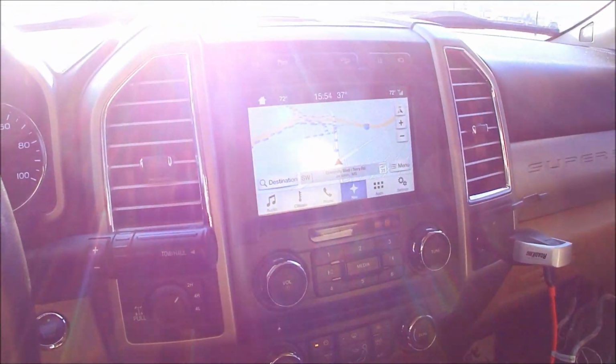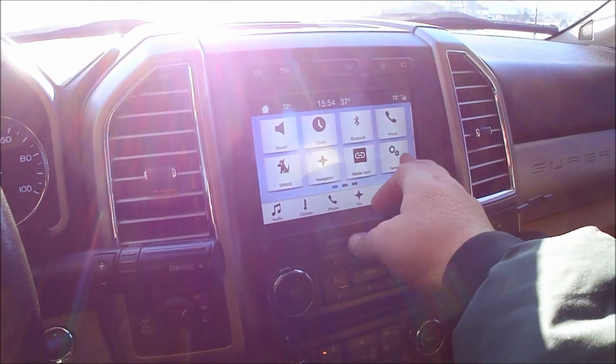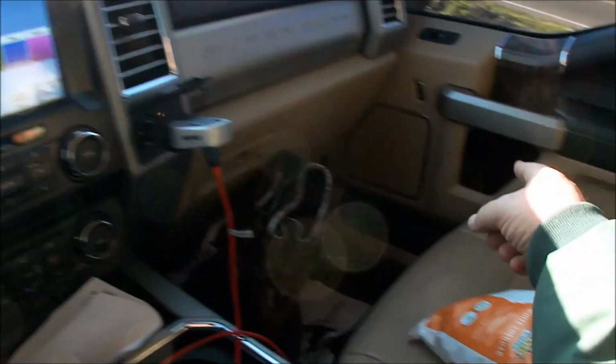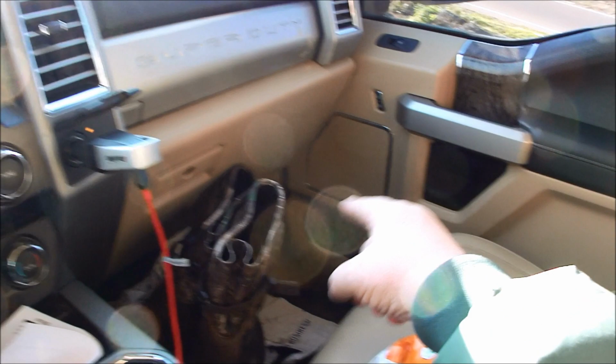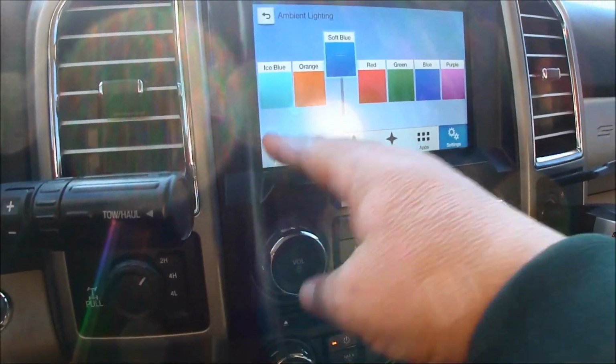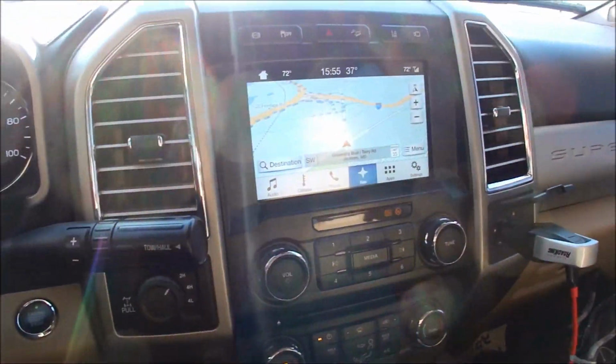And one cool thing it has, you can't really see until it's dark, but it's got ambient lighting. There's lights in all these door pockets and stuff. You can change the colors. You got all these colors to choose from, which is pretty cool. I'm going to leave it on navigation.